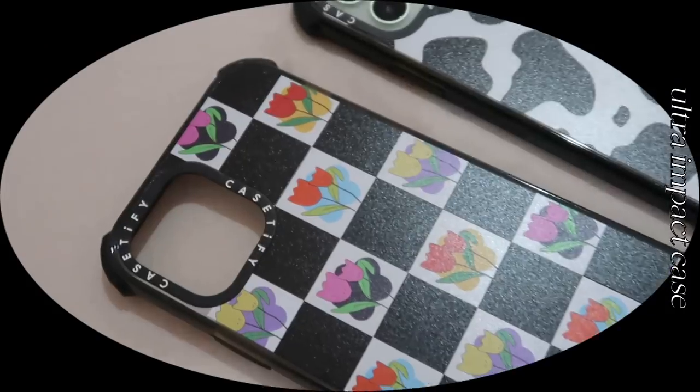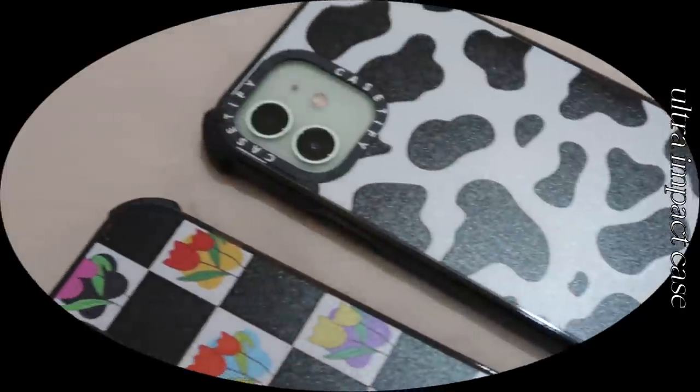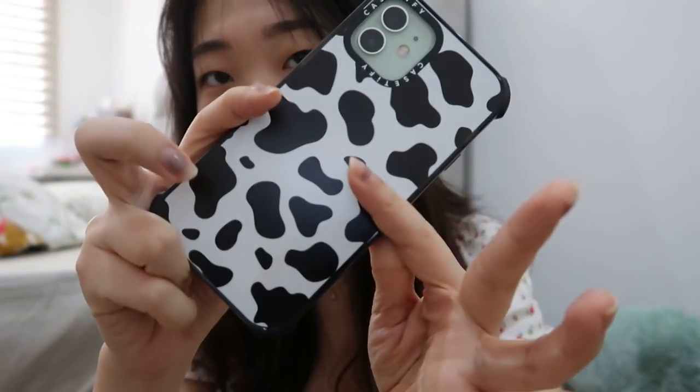So cute. So these are the ultra impact case and it's engineered with two layer construction of chi tag which provides military grade protection for drops up to 6.6 feet. And today I'm gonna test it out for you guys. This is the before, no cracks or anything on my screen.